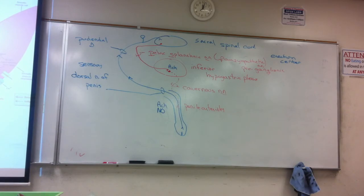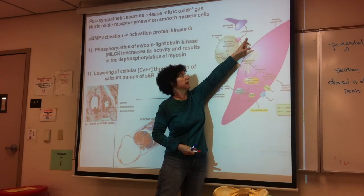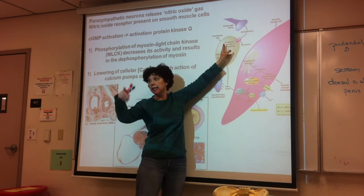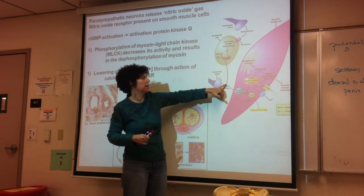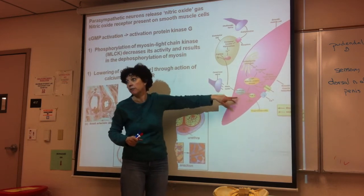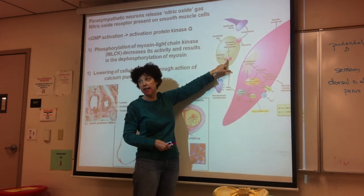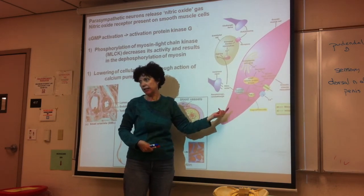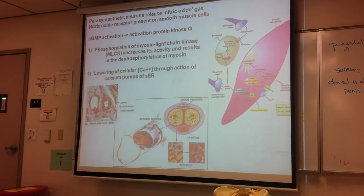So how do both of those work? Our postganglionic neuron releases acetylcholine into the endothelial cell, the lining of the blood vessel, and the cavernous nerves can also release nitric oxide directly to the smooth muscle. So the endothelial cell lining can make nitric oxide, or the neuron itself can release nitric oxide as a result of acetylcholine. Acetylcholine is our typical neurotransmitter for the parasympathetic nervous system.